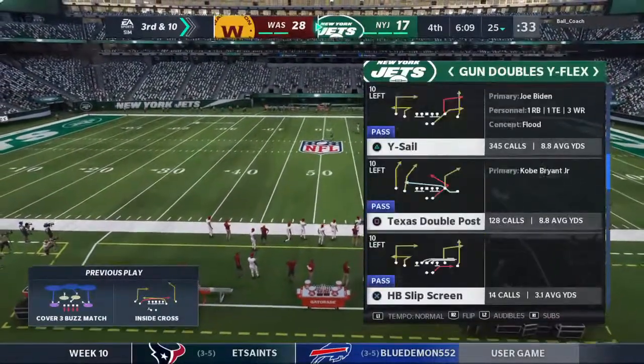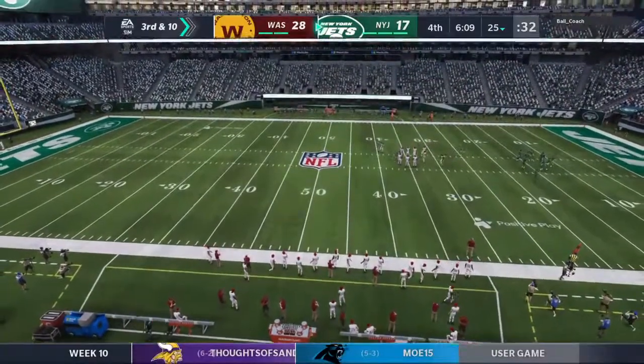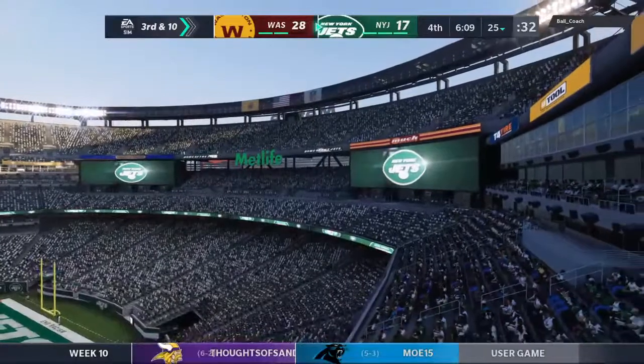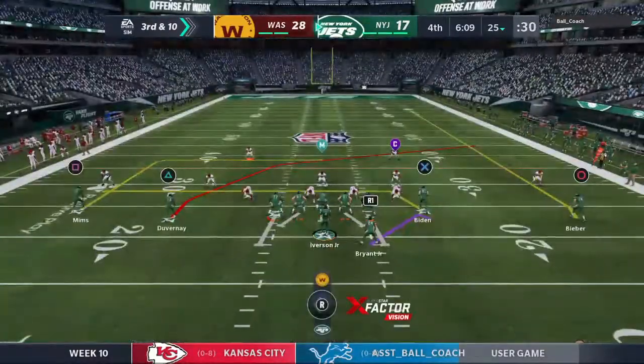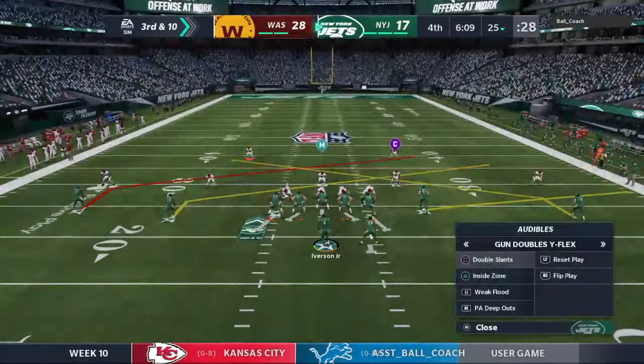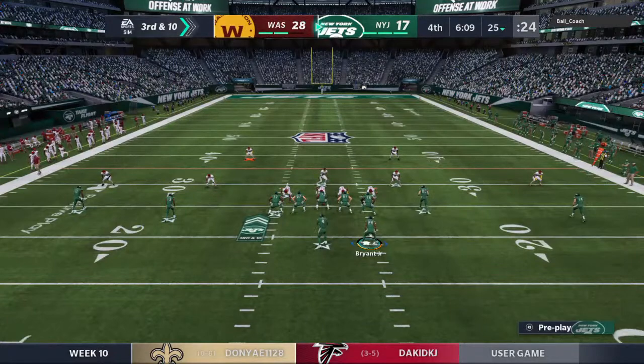Well, so far in this drive, they've done some good work. They force incompletions on first and second down, bring up 3rd and 10. That brings up the big question. Do they bring pressure or do they play coverage on this down? The Jets on third down, they've hit it 50%, 3 of 6 to this point. This is 3rd and 10.